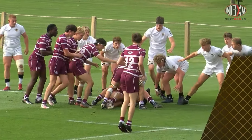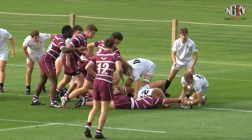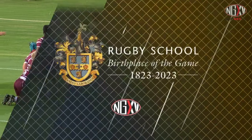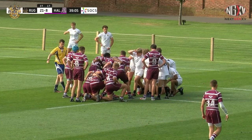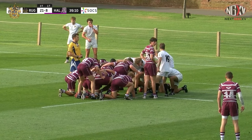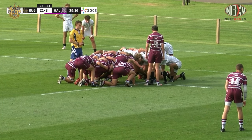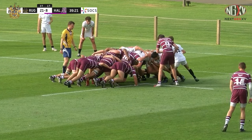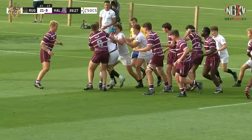Fantastic defence from the hosts to hold out under unrelenting pressure from Haileybury. On the line. It was Osman who dived for the line there. And I can't quite see who it was. It might be Rufus Pearce that just got under the dive, knocking the ball loose and earning Rugby School the scrum, and a reprieve from some serious pressure. Bind! It was indeed Rufus Pearce that got under it. Set! The vice captain who starts on the bench but comes on to make such an impact for his team.